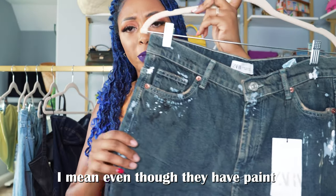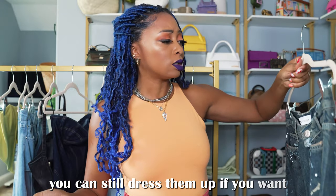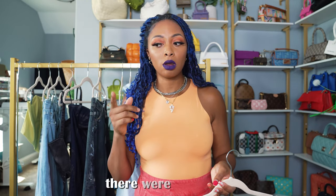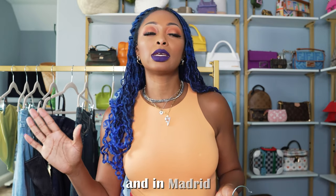I mean, even though they have paint splattered, a kind of carpenter style, you can still dress them up if you want. Don't let that limit you. I should also quickly mention, I think in Barcelona, there were 14 Zaras. We also went to Madrid, and in Madrid, there are 18 Zaras, which is freaking crazy.